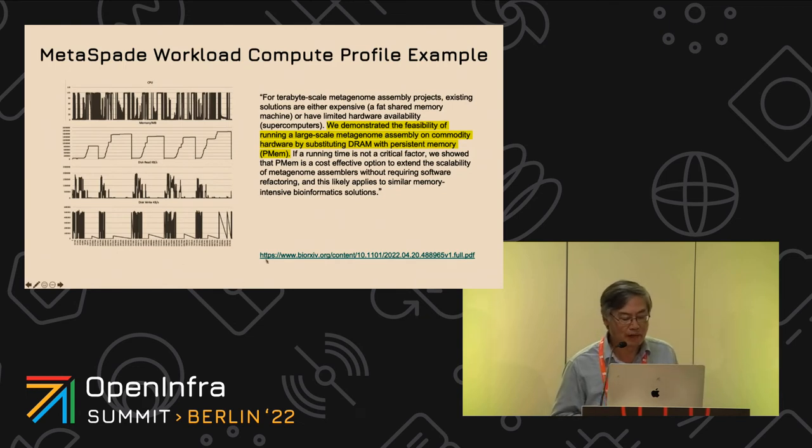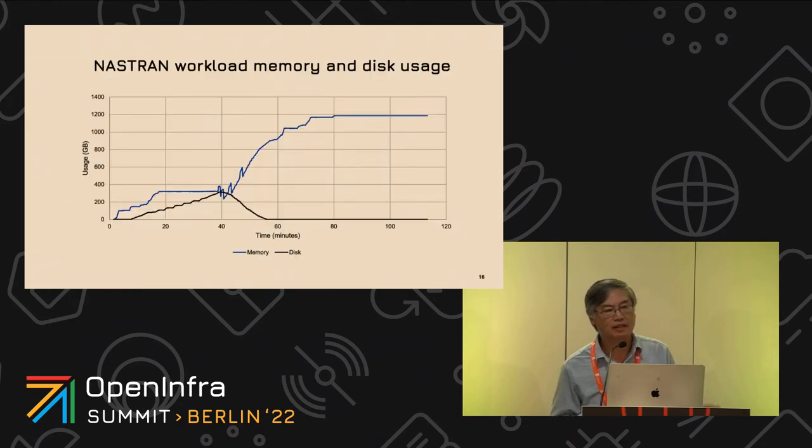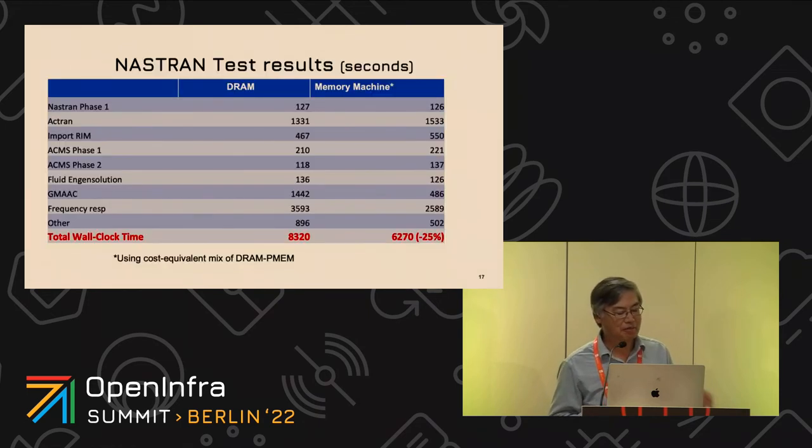If you want to know more about it, there's a link I've included below, and this is a quote from the paper we're publishing that says this is a good use case. We're giving a talk at the ISMB next month on this. And this is another example with vehicle noise, NASTRAN, which was developed for the space shuttle era. We've reduced wall clock time by 25% while holding cost equivalent, using a mixture of DRAM and PMEM.